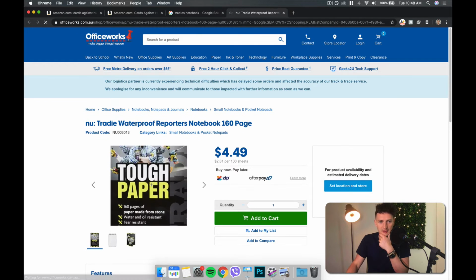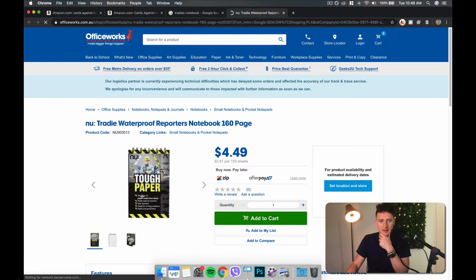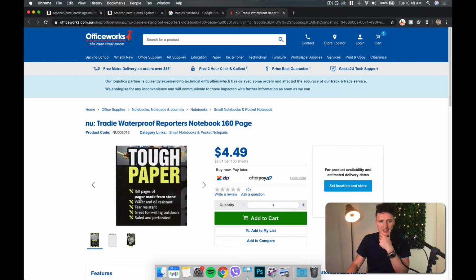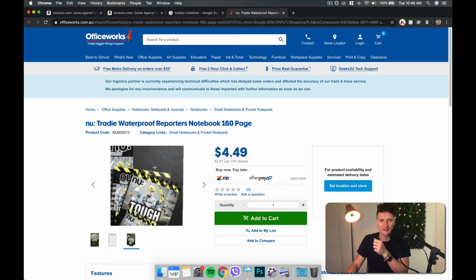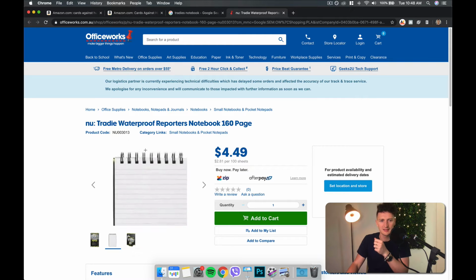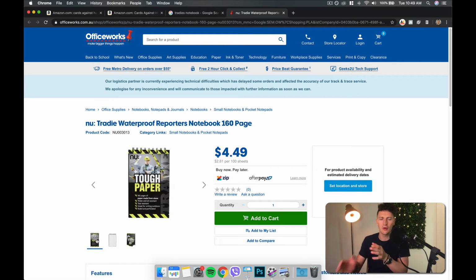You can see Officeworks. This is where it was. It was tough paper, and it was 160 pages made from stone. And I picked this up, and it was a heavy book. It was actually a very heavy, tough book. And all it is a notebook. But you can see they've cornered off a section of people who buy notebooks.